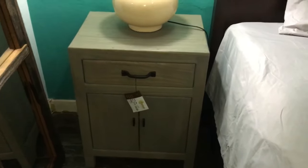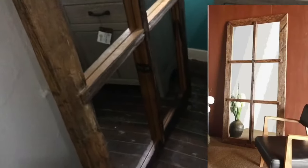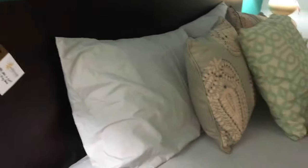They didn't have many beds or bed frames in stock when I was here, so I don't have many bed options to show you. Actually, I only have one, which is the one I'm about to show you, the king bed frame. But look at this mirror too, really nice. Here's a better picture of it, and it's really large. So here's the king bed frame that they had in stock.